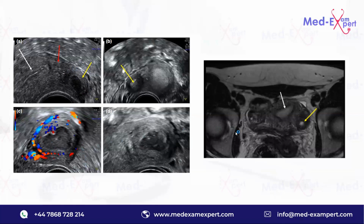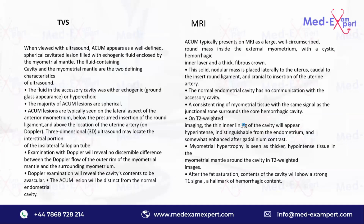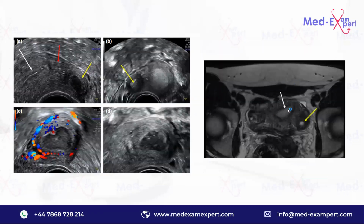Yes, sir. Whenever we are doing an MRI, it's very important to do both T1 and T2. I hope all of you know the difference between T1 and T2 MRI. In MRI, you will see a circumscribed mass with an endometrial lining, with similar appearance to endometrial tissue. We will see an endometrial-like nodule surrounded by a fibrous or myometrial-like mass. When you do T2 imaging, the thin lining of the cavity will appear hyperintense, and in T1 it will be hypointense. So it is very necessary to do both T1 and T2 imaging. See, both the endometrium and the endometrium of the ACUM are of similar intensity in T2 imaging. Okay.